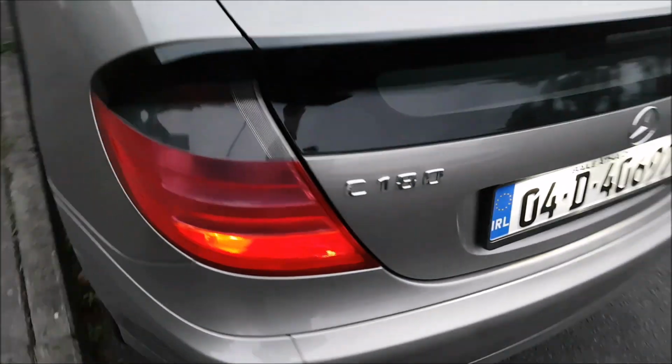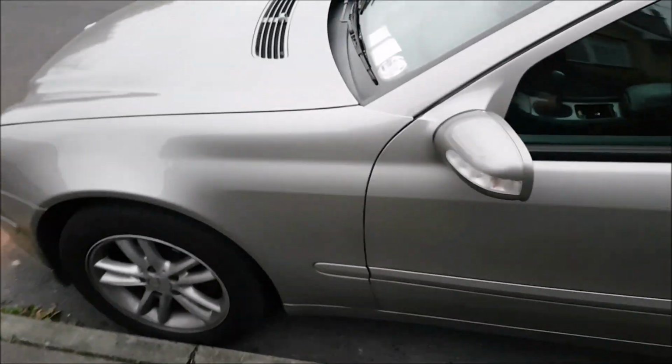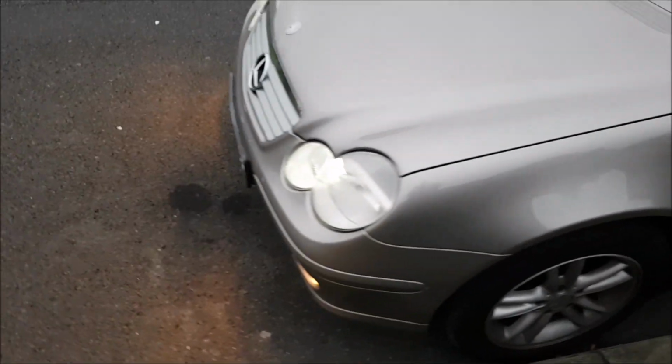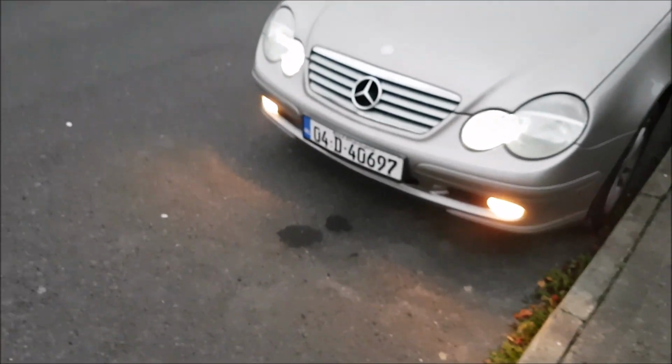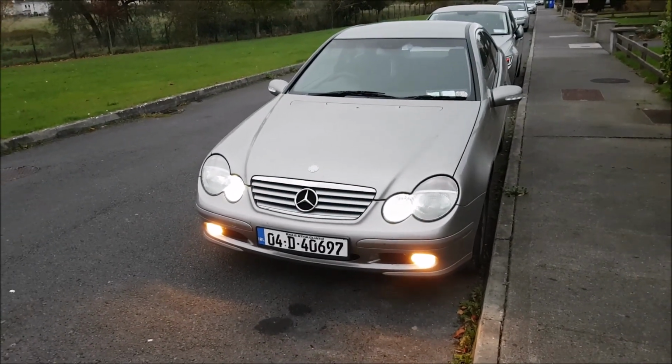I just think it's a smarter look, as well as being a smaller draw on the electrical system. So quite pleased with that. Looks pretty good when it's really dark.